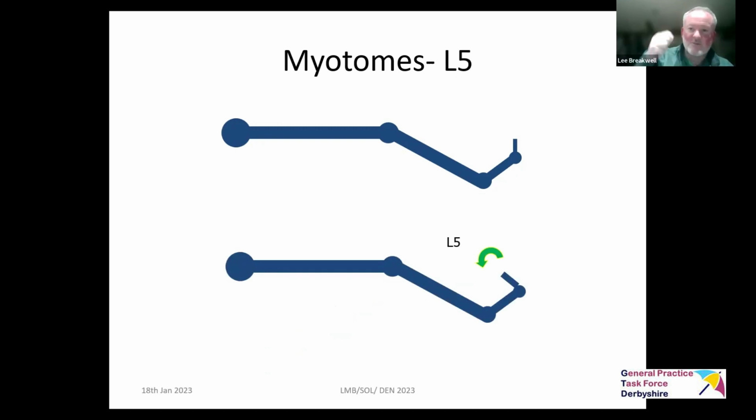The big toe, so I flick my thumb like that when I'm teaching live. I go, so 2, 3, 4 with the leg, and then L5. So the dorsiflexion of the great toe, extensor hallucis longus, is L5. L5 does other things, but these are the ones that are more reliable at pinpointing the actual root.